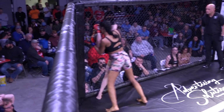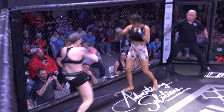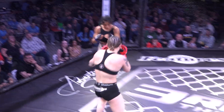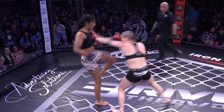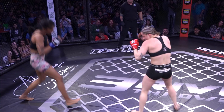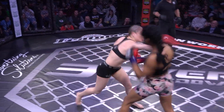So to Jaida's credit, one area that she's very strong is her conditioning. So I think you're going to see the same pace from her throughout the fight. We'll see if Leena's able to keep that same pace up. And you're absolutely right. The conditioning is going to be a factor, right? Can both of these fighters hold this pace through the duration of the fight?